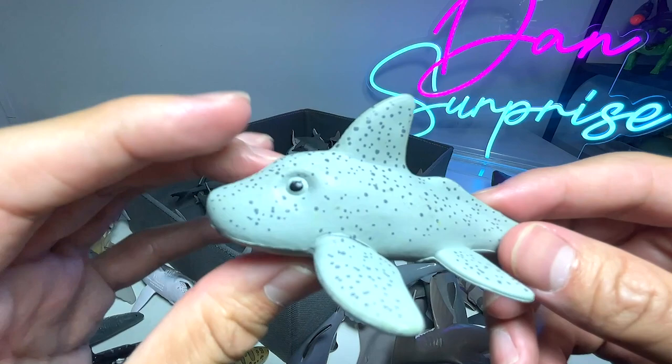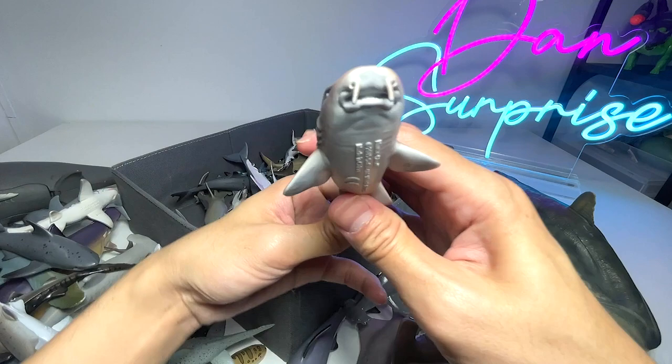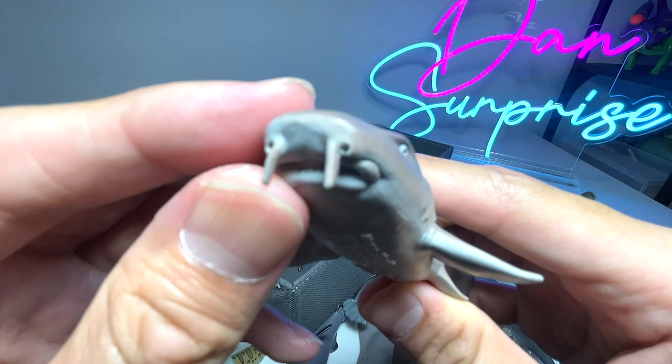This is probably a guitar fish, I'm not too sure. It doesn't have a name. This is a nurse shark. So previously, I've actually shown you guys the bamboo shark, and it has two fang-like structures, which looks very similar.